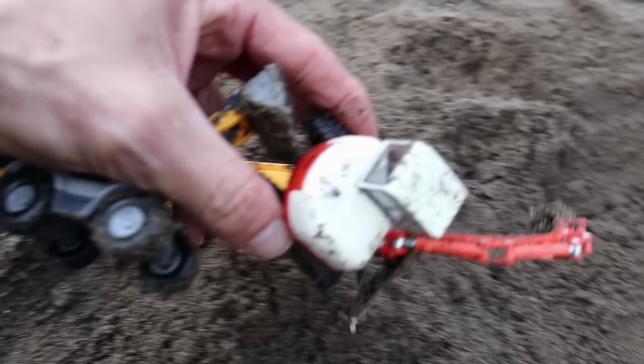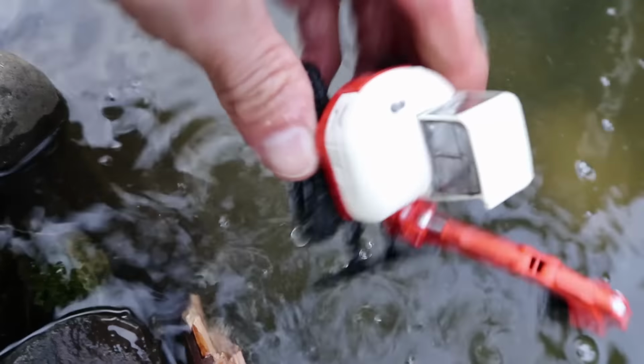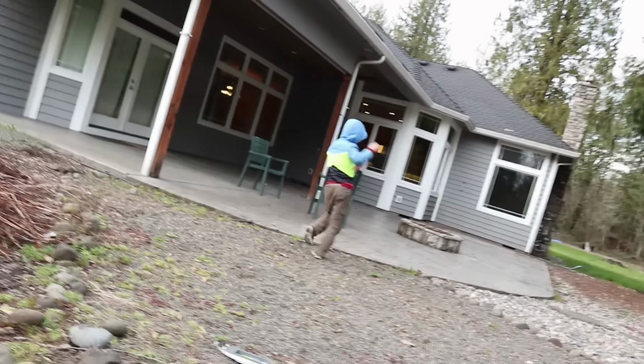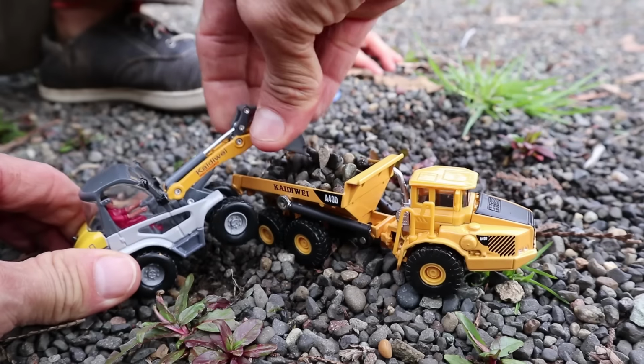All right, let's go clean these guys off in the pond, okay? All right, we're gonna clean them off in the pond. Look, he's good as new. Clean this guy off. All right, Axel, can you say goodbye? Bye. Axel's gonna go play with his friend Darian. All right, well, you guys get out.